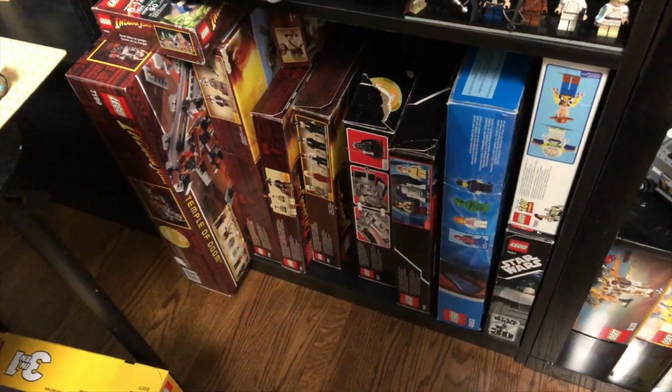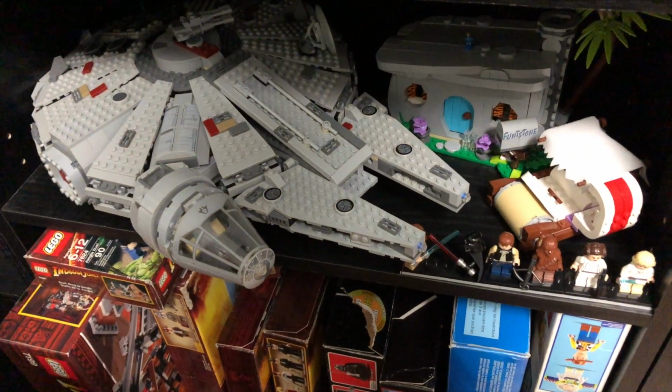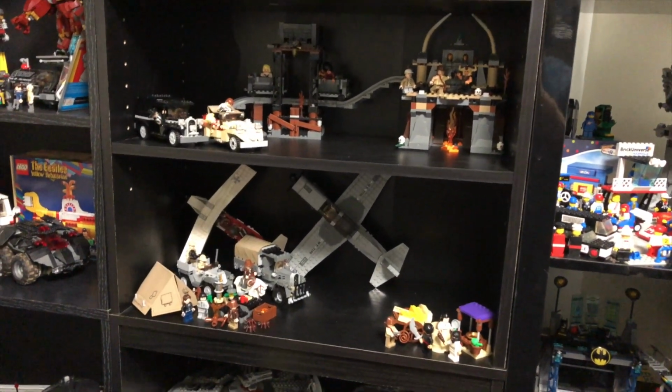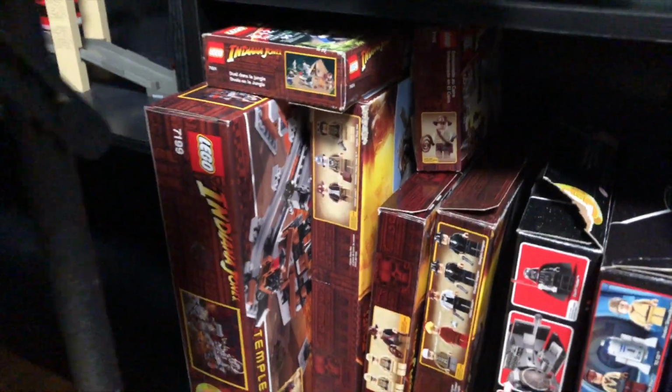All right, so here's all of my boxed stuff. I know I did a room tour and this is kind of getting out of it, but in any case, yeah, we've got the Millennium Falcon there, Flintstones, but I have these Indiana Jones shelves. Now, my goal right now with Lego collecting is to go back and get all of the Lego Indiana Jones sets, but they have to have their box. Now, they don't have to be sealed in the box, but they do have to come with the box.